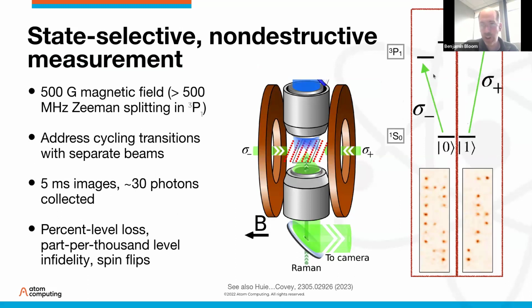We just use a very, very large magnetic field, which is a little bit of a brute force trick, but it turns out it's a trick that works incredibly well. We can now address just cycling transitions. We don't have to do any of this metastable readout. So we can just turn on light that's at sigma minus and detuned by this amount away from the sigma plus transition, and we can get very clean images just of the 0 state. We can do the same with sigma plus and get very clean images of the 1 state.